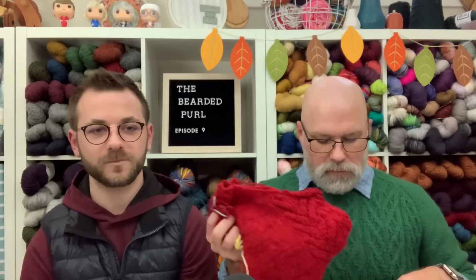When I actually read through the pattern, I was terrified because the construction is complex, way different than anything I've ever knit before. However, I'm kind of glad I didn't read the pattern first, because I would have been scared and wouldn't have done it. But no part of it has been difficult at all. There's just a lot of bits and pieces, a lot of things to do, but I think the pattern is well written. It's nice to knit. So here is my mom's sweater.